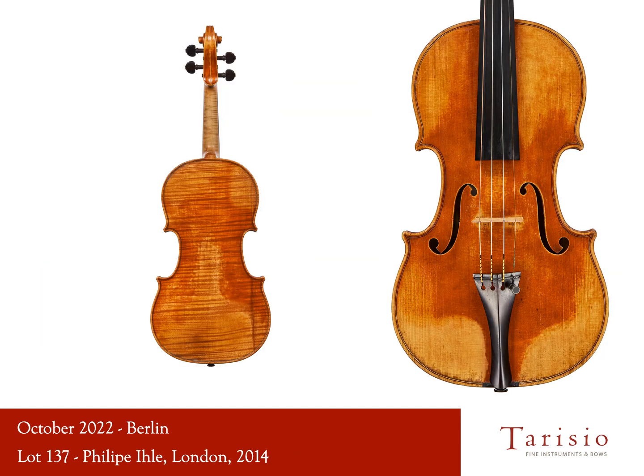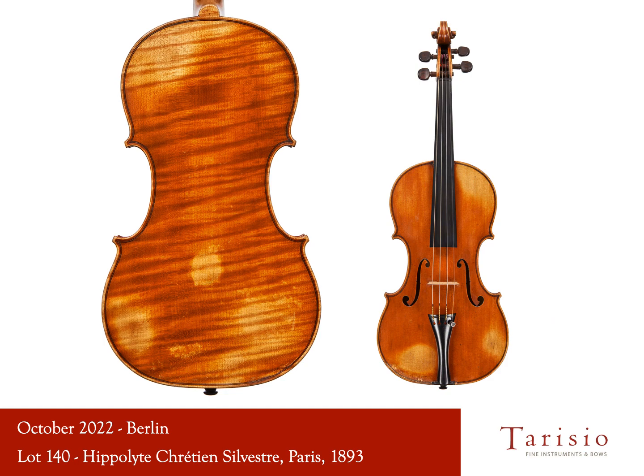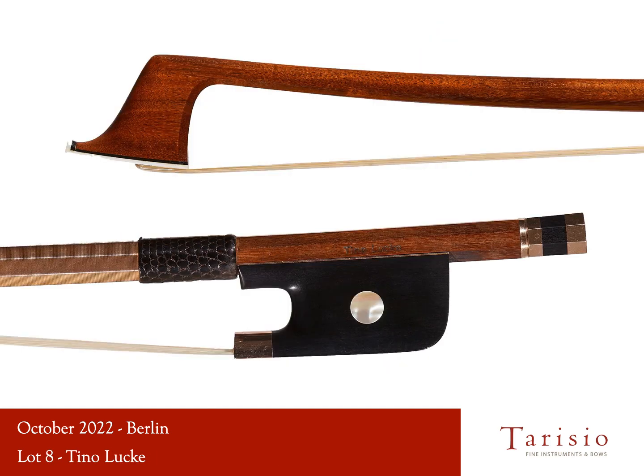There are several interesting contemporary instruments. Lot 137 is a sophisticated Stradivari copy by the prize-winning violin maker Philippe Hille of London. Lot 141 is a violin by Nicolas François Vuillaume, the brother of Jean-Baptiste. Nicolas François Vuillaume's instruments come in several grades and qualities, and this is one of the finest. Lot 140 is an attractive violin by another important French maker, Hippolyte Chrétien Silvestre.